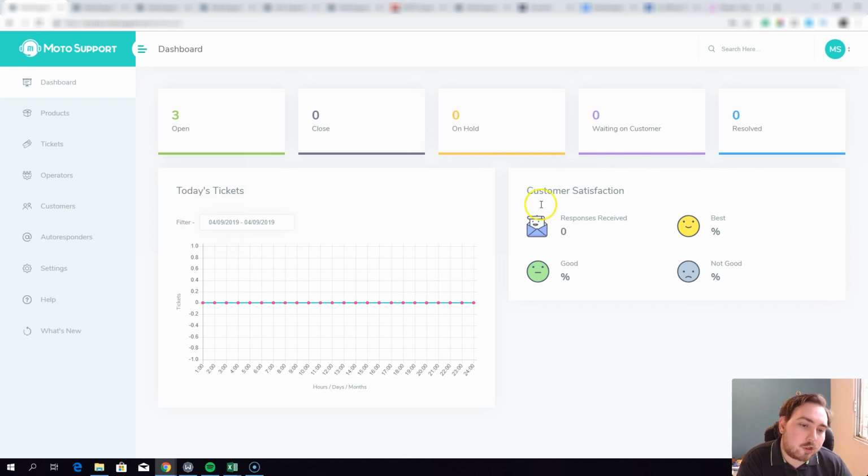Of course, you're also going to get customer satisfaction, which again is going to be really important for making sure that you're meeting the needs of the customer and the fact that your employees, your virtual assistants, whoever it is that's answering the support tickets, is answering them in the best way possible. So you've got responses received, how many people rated the response the best, good or not good. Okay? So that's the dashboard there.